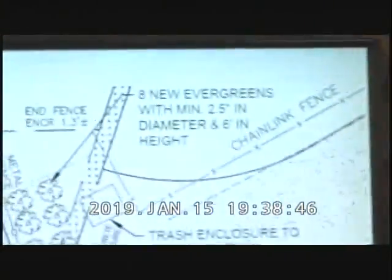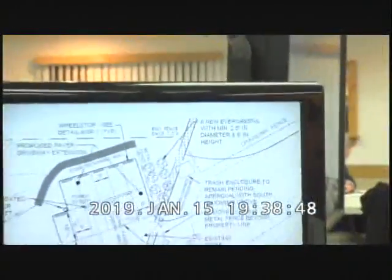Because it's retaining on both sides. So you come a little closer to the one and closer to the one behind. Yeah, for the purpose of this conversation, we would move the parking up the page. Or not move the parking, but increase the parking spaces going up the page towards that retaining wall.